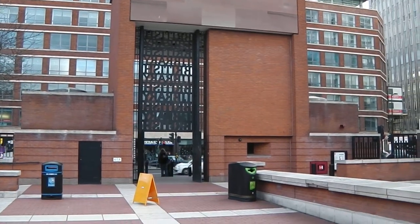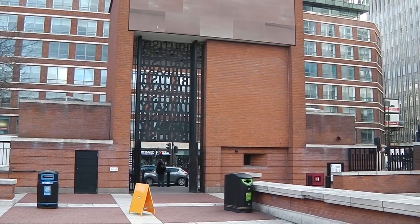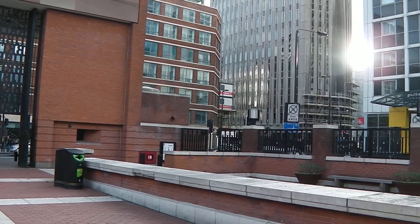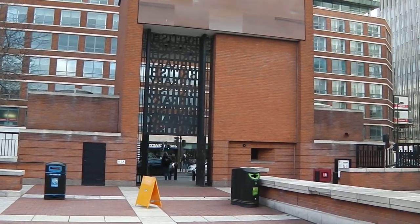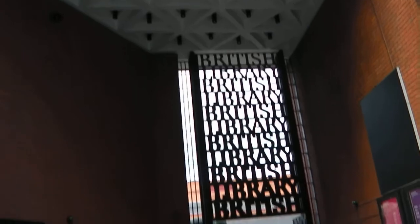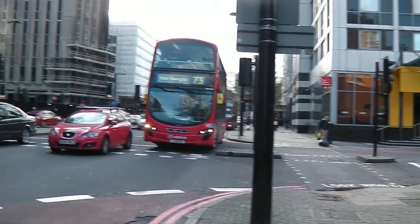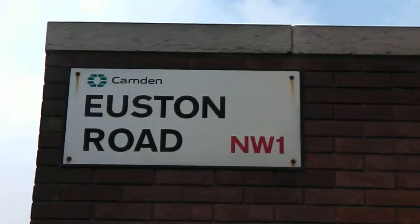Okay, we leave the British Library by the exit in front, and we're going to turn right and head along Euston Road, and the next gallery or museum will be the Wellcome Collection. So we just go through the metal gate there and turn to our right. We've just come through there, and as I said, we're going to bear to our right along Euston Road till we get to the Wellcome Collection.